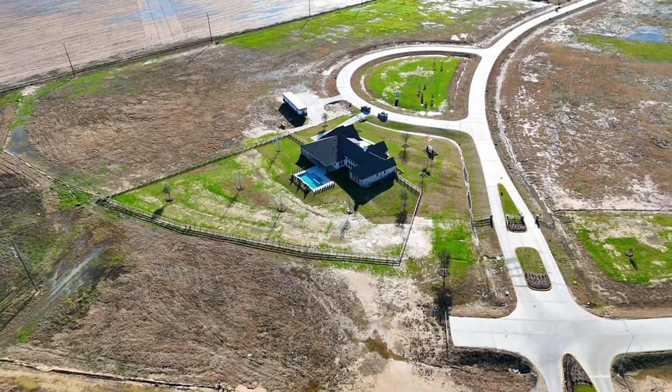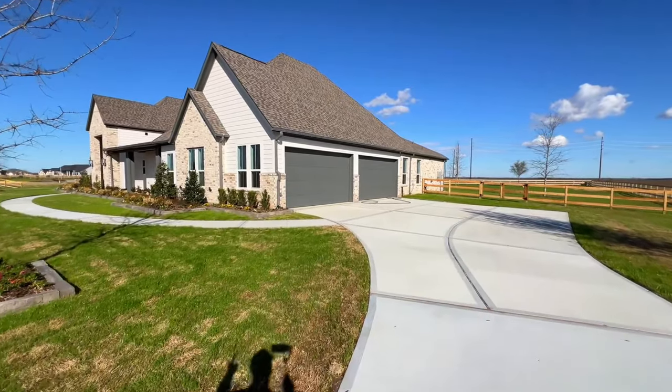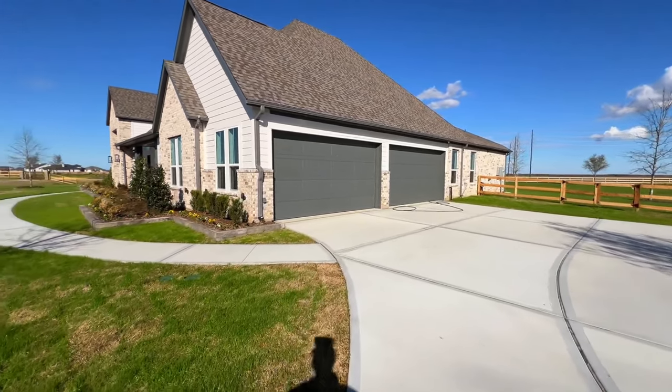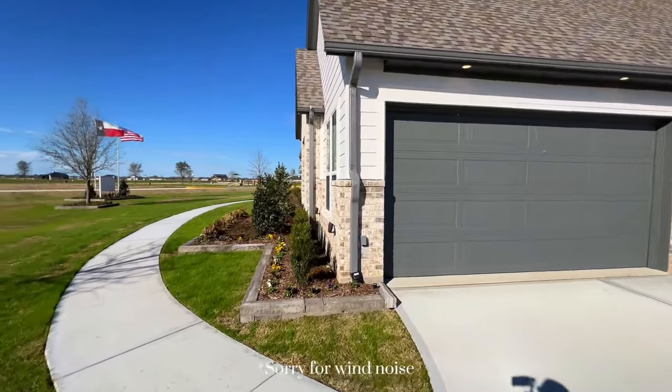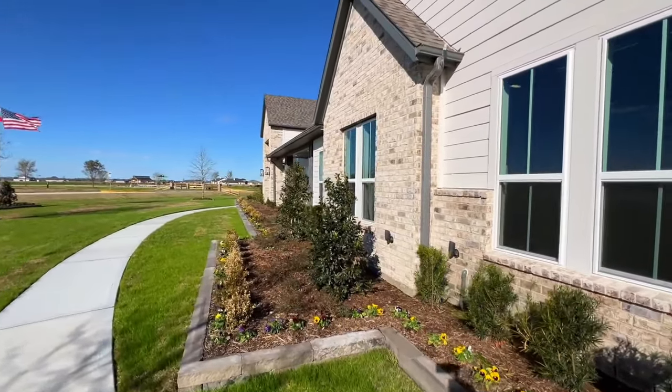So inside of Lakeview in Waller, Texas, you're gonna have David Weekly, you got Sitterly Homes, you got Kay Hovnanian Homes, and then Jamestown Estate Homes. I believe those are the only builders that we got so far inside of the community. But I wanna make sure I showcase this beautiful property.